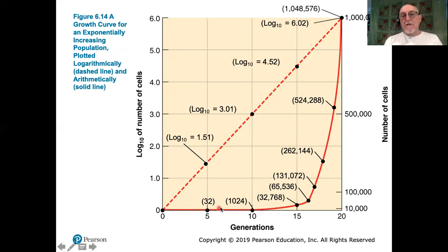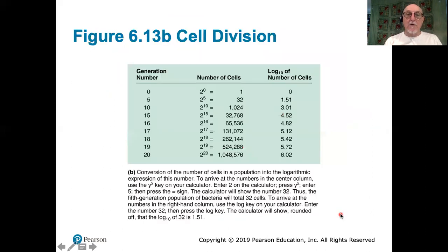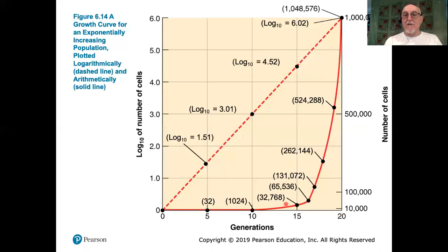In any case, let's just ignore that, and realize that these are generation time. These are the number of generations. If you want to go back, you can look here and see the actual numbers. When we plot it arithmetically, it comes into this U-shaped curve here, like that. And that is the typical exponential curve. It becomes extremely difficult to plot, however, and to use. So we usually plot logarithmically. We plot the log, the base 10, of the numbers.